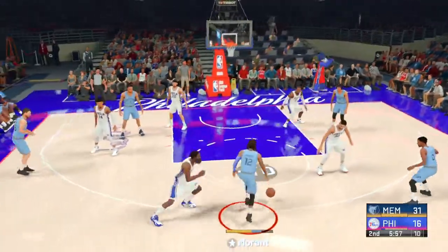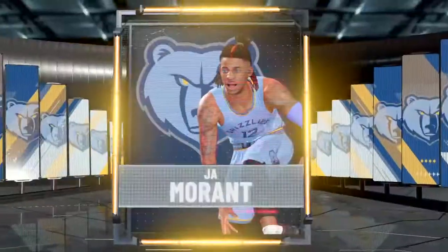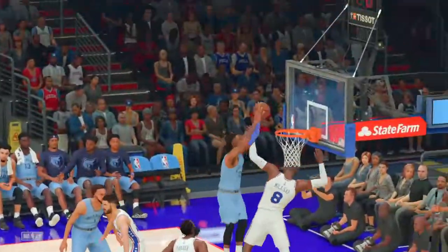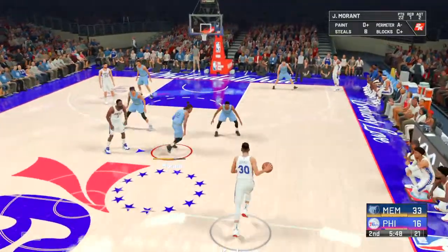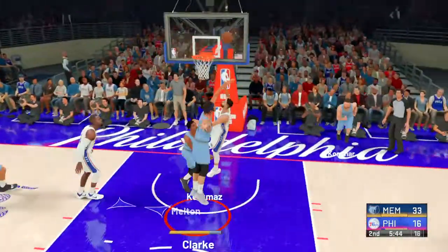Now here's Morant. He's got 20. And he just jams it right over Paul Millsap. What a play. Man, he's got some hops. Morant loves to attack the rim when he gets the chance. Any chance. Philadelphia shooting 39% from the floor. At their best. Here's Korkmaz.